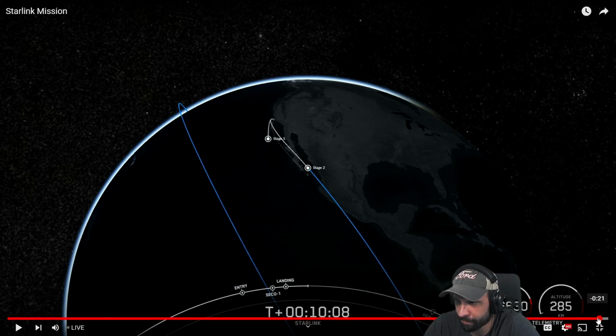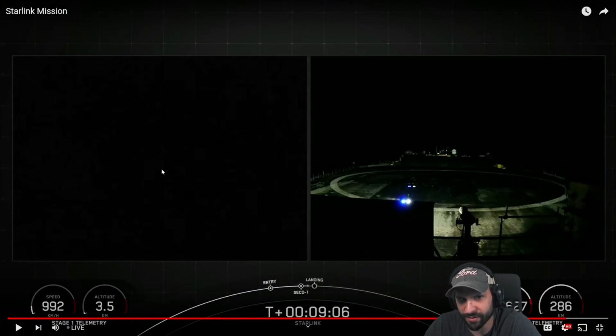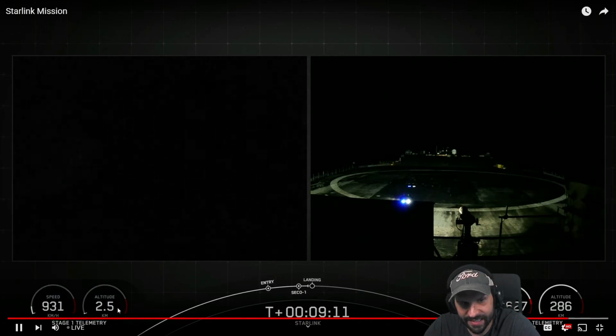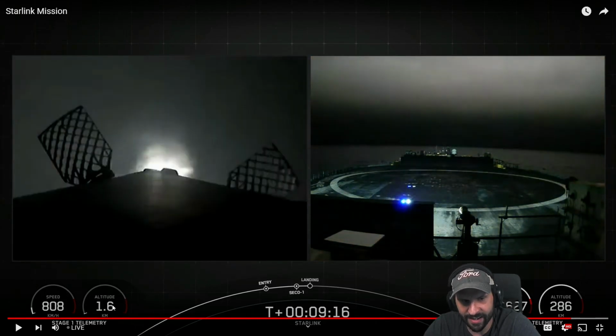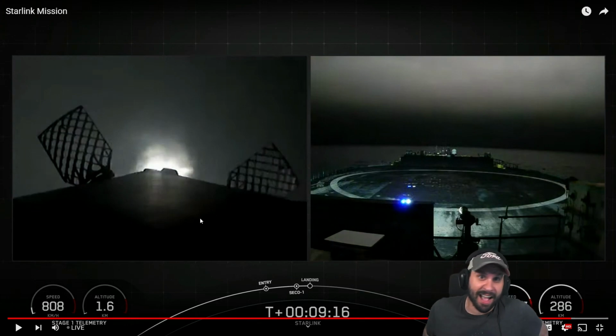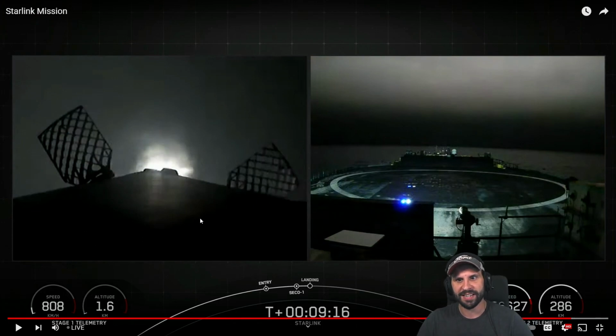Karma, you saw it? Dude, look at how spicy this landing burn is. Just a few moments will be the start of our landing burn. Right there, it's a mile off the ground and going 800 kilometers. Dude, that's not slow. What is that? What's 800 kilometers? That's like 550 miles an hour? That's really fast.